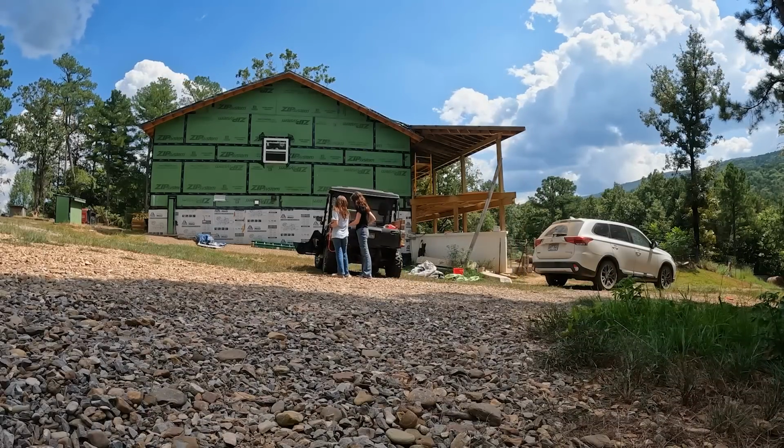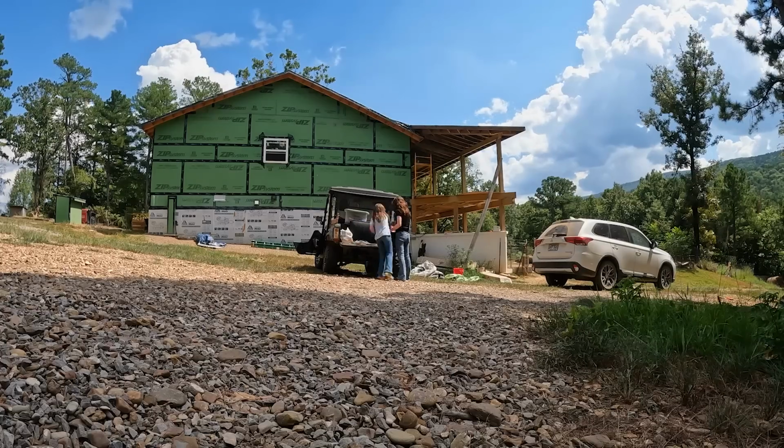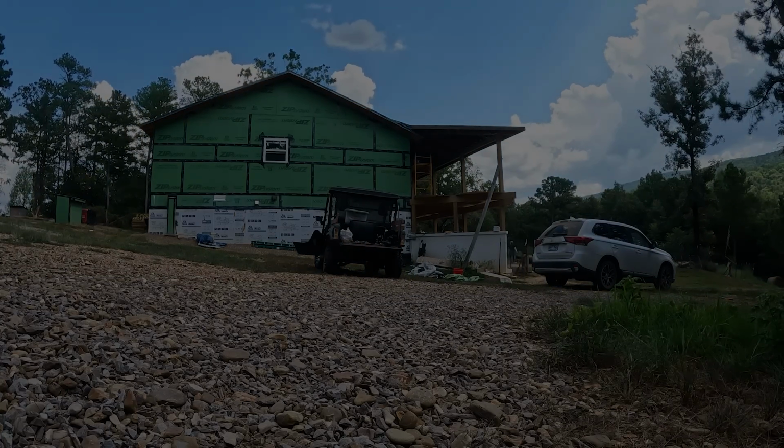Gary and the girls went ahead and started driving the side-by-side over to the basement and unloading things, and as Gary was over there, he noticed something that was very strange, and he told the girls to come and get me. It was an emergency.